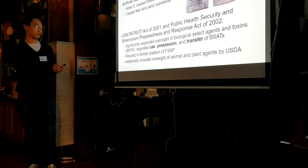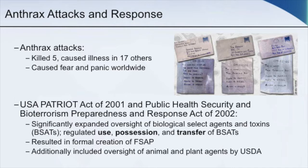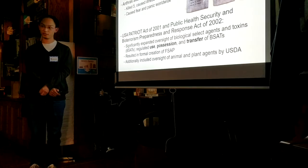But the follow-up legislation, this included the USA Patriot Act of 2001 and the Public Health Security and Bioterrorism Preparedness and Response Act of 2002, ended up significantly expanding the oversight of biological select agents and toxins, which hereafter will be abbreviated BSATs. And in addition to regulating the transfer of these select agents, the use and possession were now also regulated. So if you wanted to use select agents for any purpose, you would have to register with the Select Agent Program, which was formally created after these pieces of legislation were passed. And if you possessed a select agent, that would be a crime unless you had registered previously.